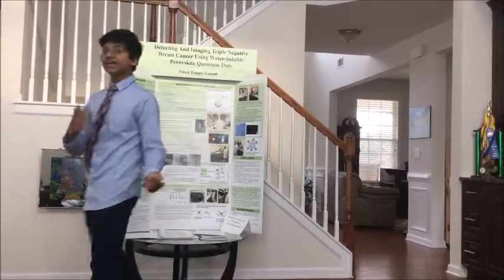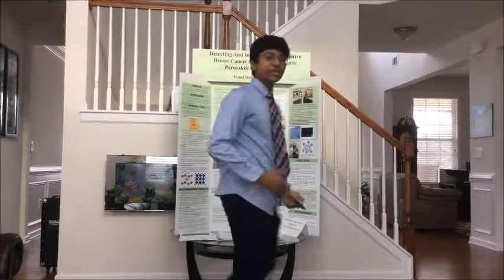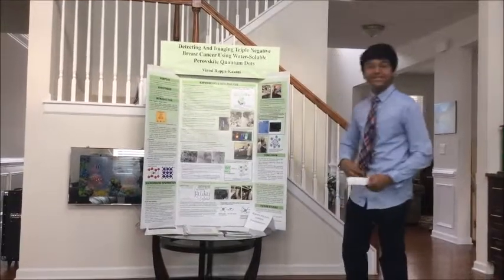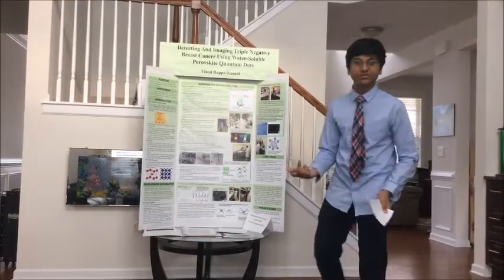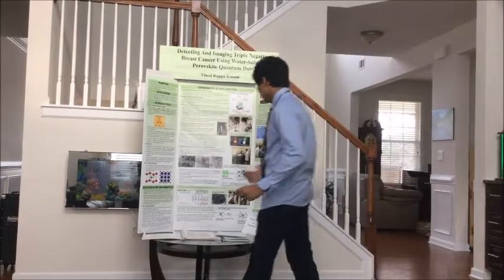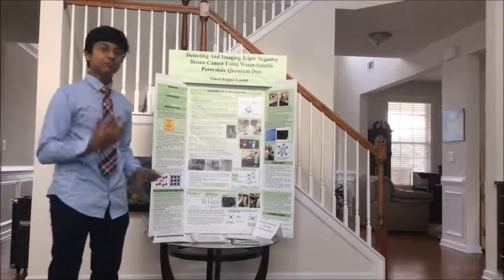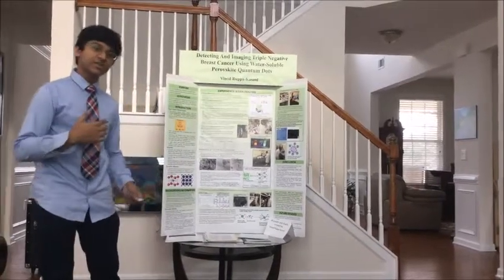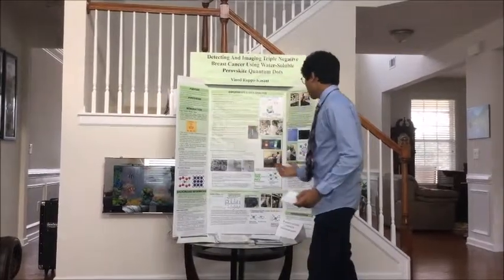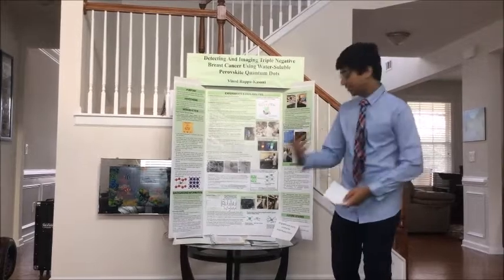So I use the anti-CD63 antibody because it's specific to the triple-negative breast cancer exosome. I need to use something specific to that, so it can attach to the exosome. And basically, what I did wasn't any sort of actual reaction. It was just a non-covalent reaction. I just mixed the antibodies with the perovskite quantum dots and sonicated it, and that was basically it.